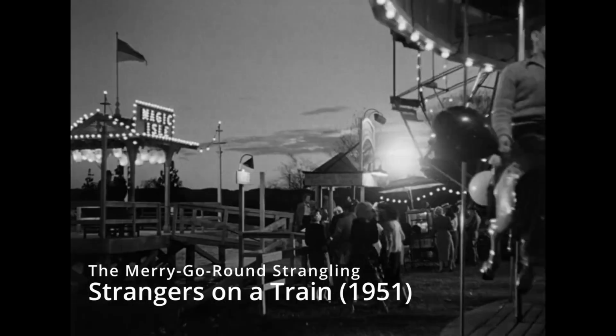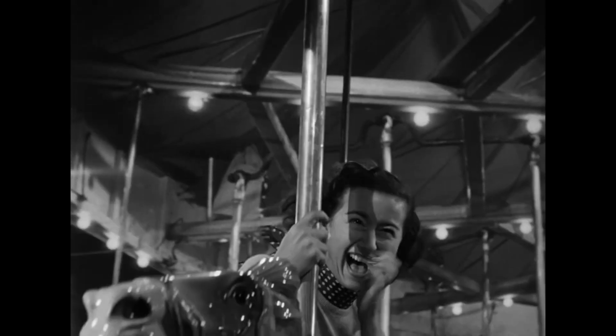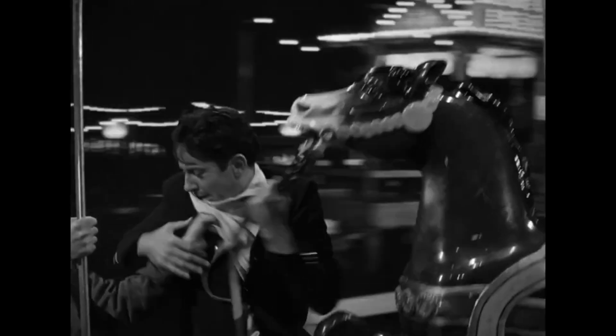Number 11, The Merry-Go-Round Strangling, From Strangers on a Train, 1951. Hitchcock put a murder scene on a spinning carousel that's out of control.